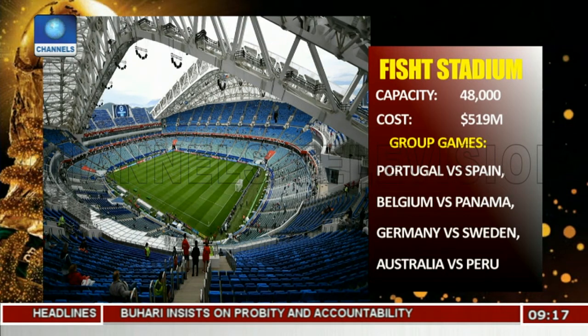So the stadium looking all ready for the 2018 FIFA World Cup. You know, when you look at some stadiums, you just understand why you really want to go there. Portugal and Spain. Just imagine how Cristiano Ronaldo is going to be up against Sergio Ramos. Incredible stuff. Incredible stuff.